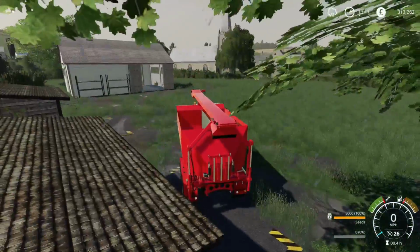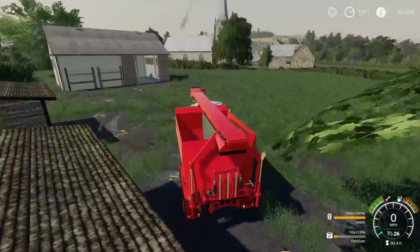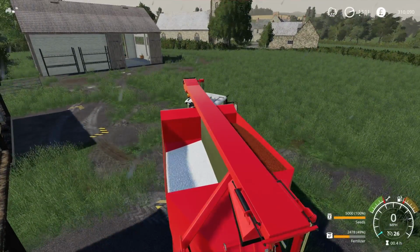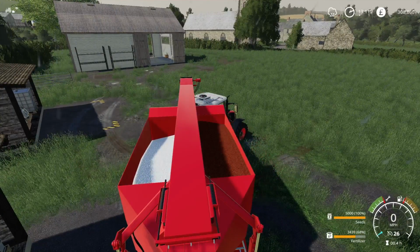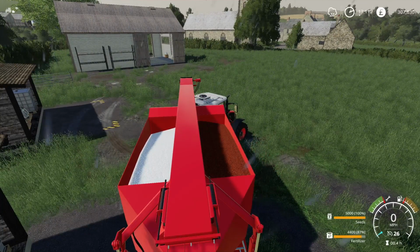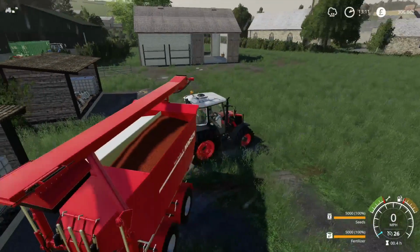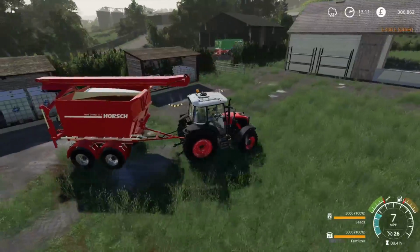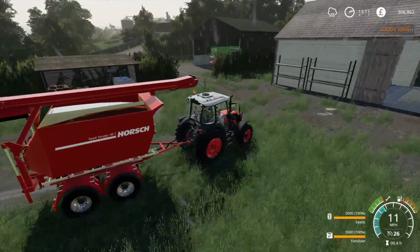So now we should go fertiliser. There we go. Now the seeder itself will also get filled up, but it does mean on a massive field like field 15 we have got the ability to refill, and we can come back with some forwards with this if we need to. So that's the seed tender sorted.